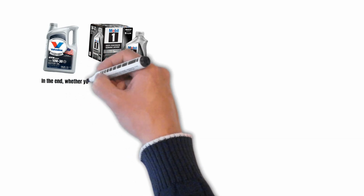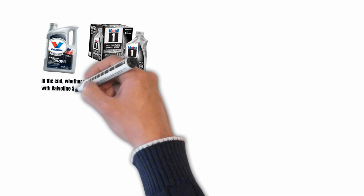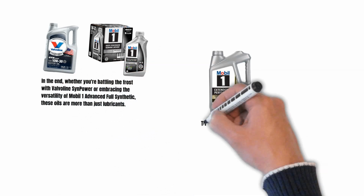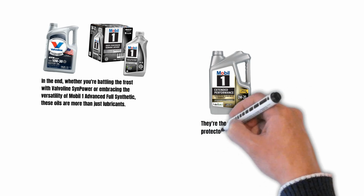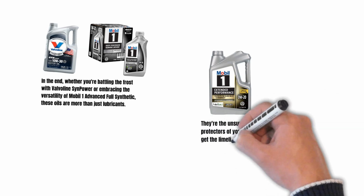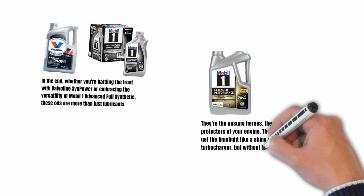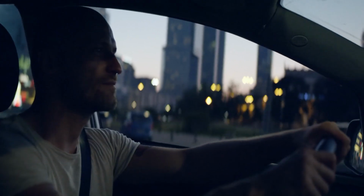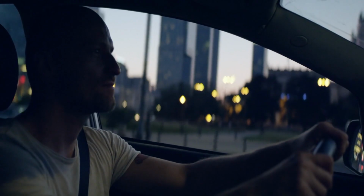In the end, whether you're battling the frost with Valvoline Synpower or embracing the versatility of Mobil 1 Advanced Full Synthetic, these oils are more than just lubricants. They're the unsung heroes, the silent protectors of your engine. They might not get the limelight like a shiny new turbocharger, but without them, the show doesn't go on. And there you have it, folks, a journey through the slick world of top-tier synthetic oils. Remember, the life of your engine is as good as the oil it swims in.